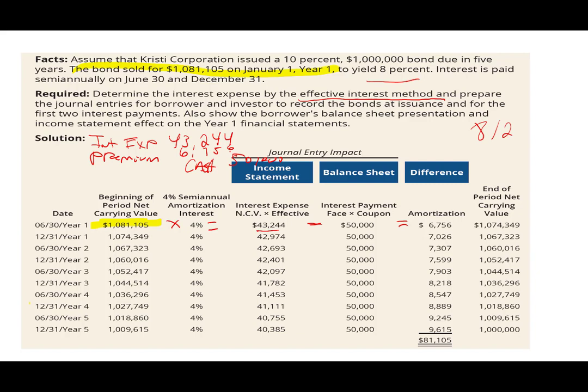When I issued the bond, I credited the premium for $81,105. Now I just debited it. It'll make the premium less, right? The premium will now be $74,349. And how do I know that? Because I look over and notice that that becomes the new carrying amount of the bond.